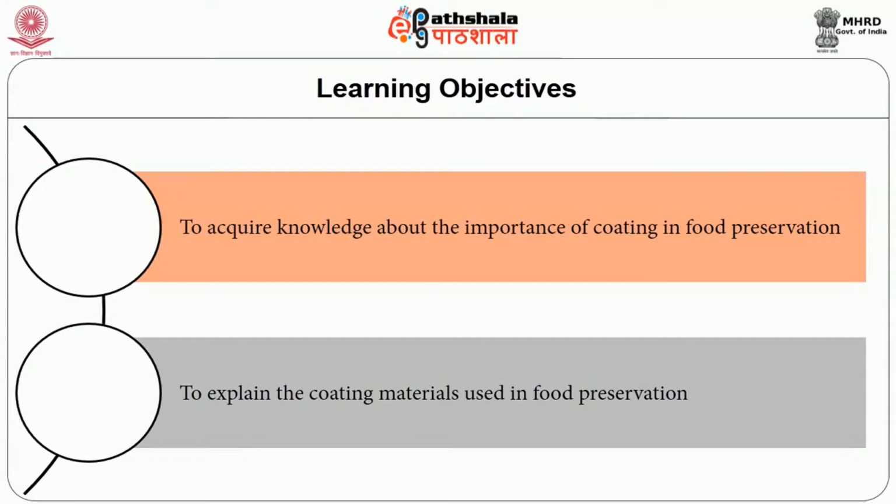In China, during the 12th century, coating preservation of citrus fruits was recorded. Later, lard and fat were used in England to enhance the shelf life of meat products. In the mid-20th century, coating technology was used to prevent moisture loss and to make fruits and vegetables shine. Sugar coating on confectionery was also observed during this period. Coming to the objectives of this module, after going through this session, you will be able to acquire knowledge about the importance of coating in food preservation and to explain the coating materials used in food preservation.